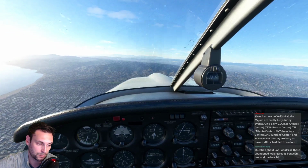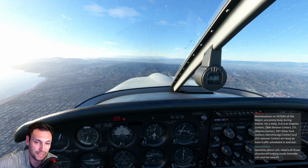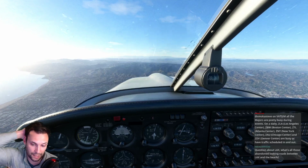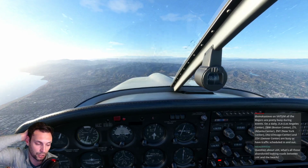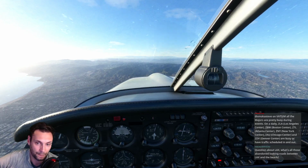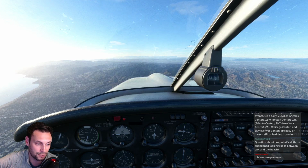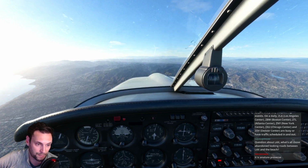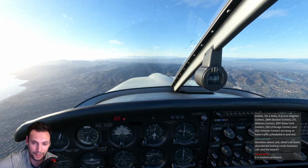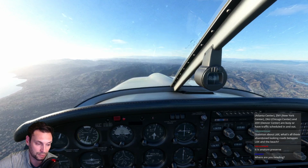What's all the abandoned looking roads between LAX and the beach? That is a good question. I believe there is a weird story behind it. It almost looks like one of those 1950s nuclear bomb test site towns. I think what happened is they were starting to develop a neighborhood, and being right underneath the runway as the airport was expanding, they never got rezoned or something. I'm not 100% sure, but that's what I've gathered by not looking into it too much.